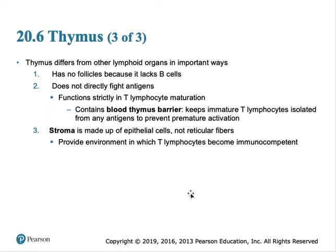And so because of that, it doesn't itself directly attack antigens or things from foreign substances. Its job is to mature the T cells. So it functions strictly in T lymphocyte maturation. It actually has what's called the blood-thymus barrier, and it helps to keep immature T cells that haven't identified what antigen they're specifically supposed to attack. It keeps them from being exposed to other potential antigens in the blood.